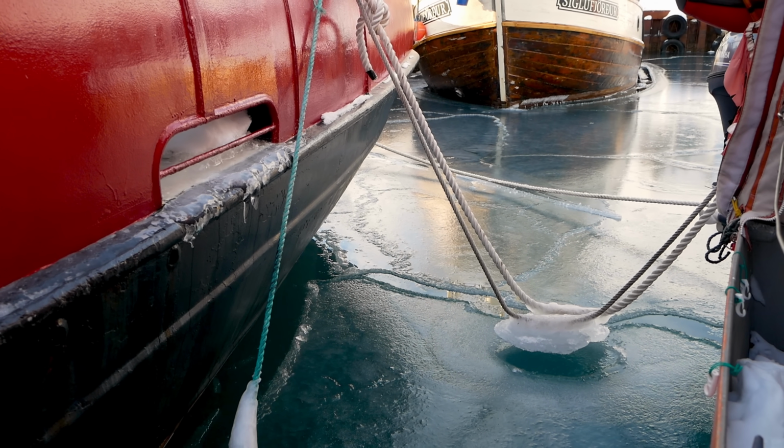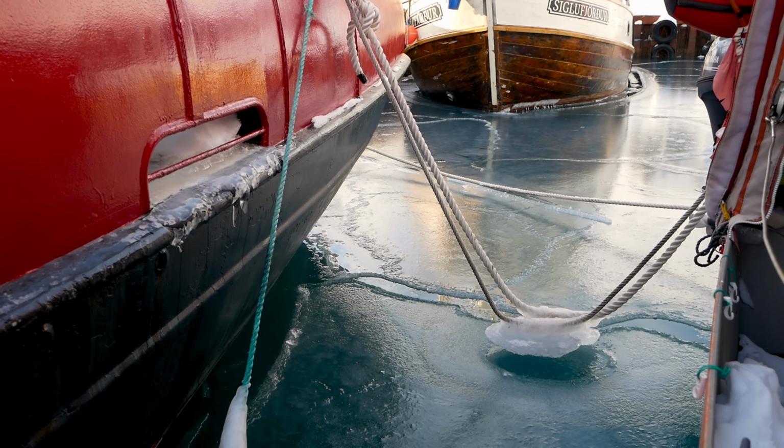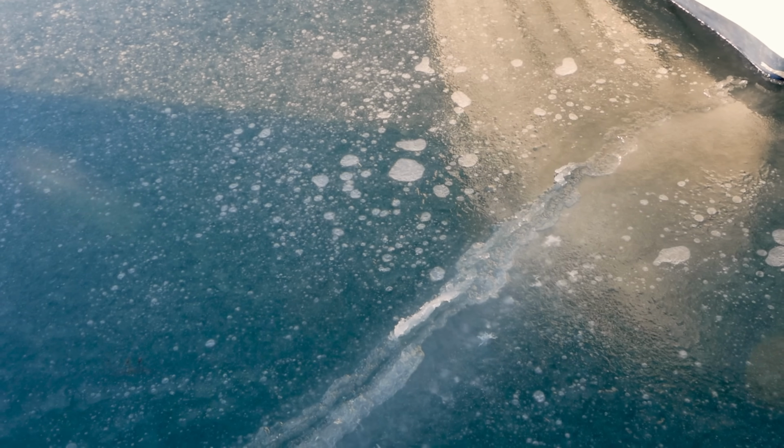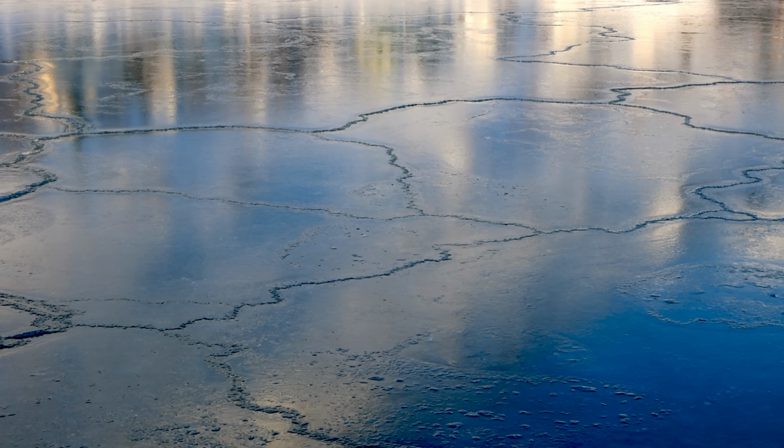In a couple of days we are finally scheduled to go up onto the local boatyard over there to get hauled out and hopefully fix our problems. But before that we have one slight problem, and that is this ice here in the harbor. Because there is now enough ice in here that I don't think we can actually get out into the open sea, or at least it would be quite hard.